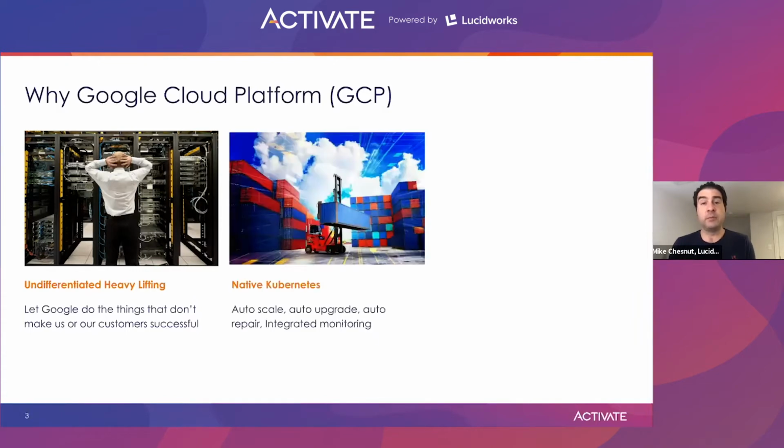We also get a native Kubernetes platform in the form of Google Kubernetes Engine. Google has the most developed Kubernetes offering out there, so we are able to leverage that. We get to benefit from the additional capabilities and functionality that Google provides. We get things like auto scaling and auto upgrades and auto repair. We take advantage of those to make this the best way to run Fusion.